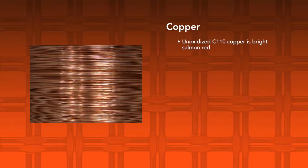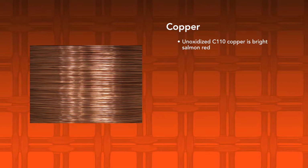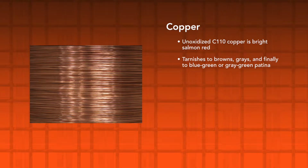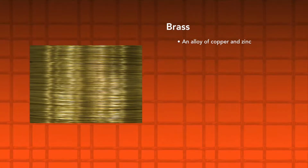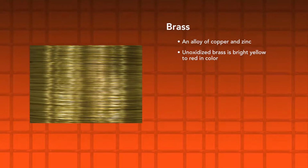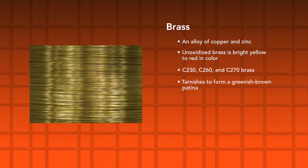Pure C110 unoxidized copper wire is a bright or highly reflective salmon red color that contrasts beautifully when woven together with stainless. In exterior conditions with salt, moisture, and sunlight, copper transitions to shades of brown, then grays, and finally to a blue-green or gray-green patina. Brass wire is an alloy of copper and zinc. Varying the proportions of these two metals produces different colors of brass within the yellow to red spectrum in its untarnished state. Typical brass alloys used for pre-crimped mesh are C230, C260, and C270 brass. It tarnishes over time to a greenish-brown hue.